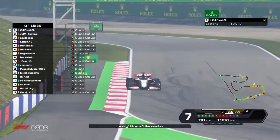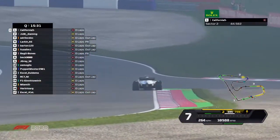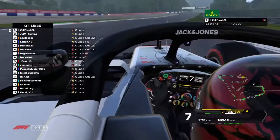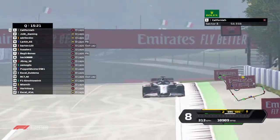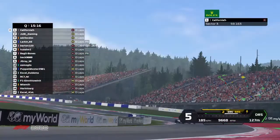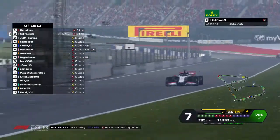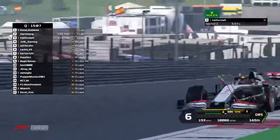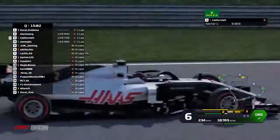You can get spun really easily if you hit the grass at all there. Looks pretty good through 6 and 7. Take a little bit more curve there on the right, but pretty tidy so far. And this last corner is so tricky, easy to invalidate if you go right. I don't know how to pronounce that driver's name in P2, but Heron, I think.